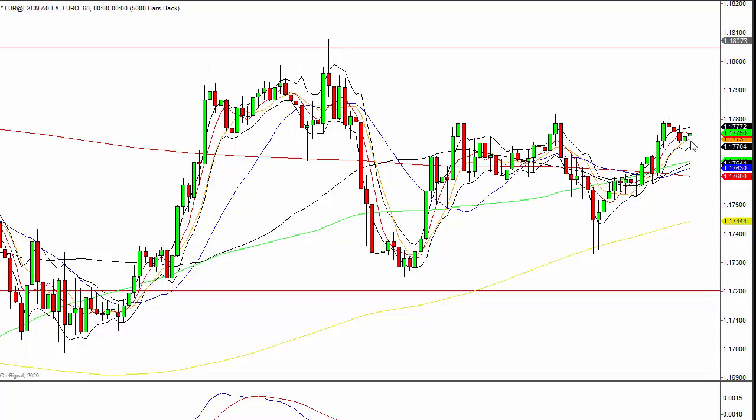So I'm hoping that we're going to actually roll over, because if we do start to roll over, then I can at least justify a trade on the short side. We'll see how we get on. I'll press pause for now.